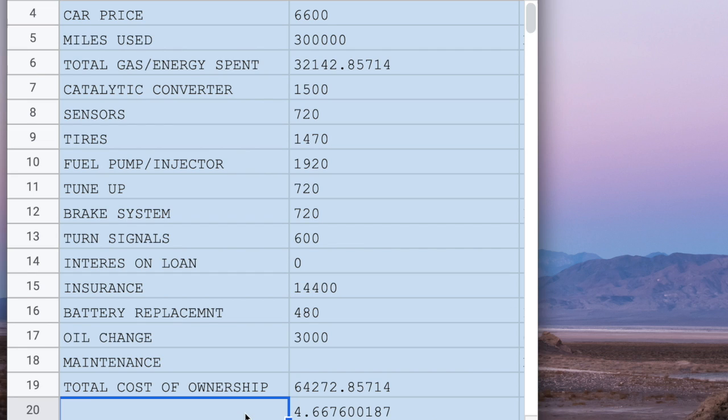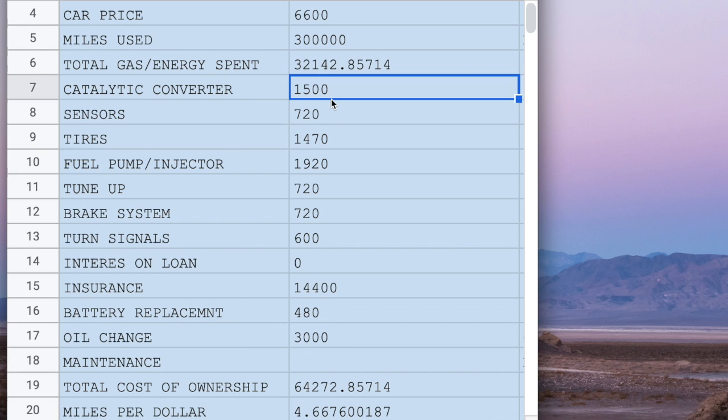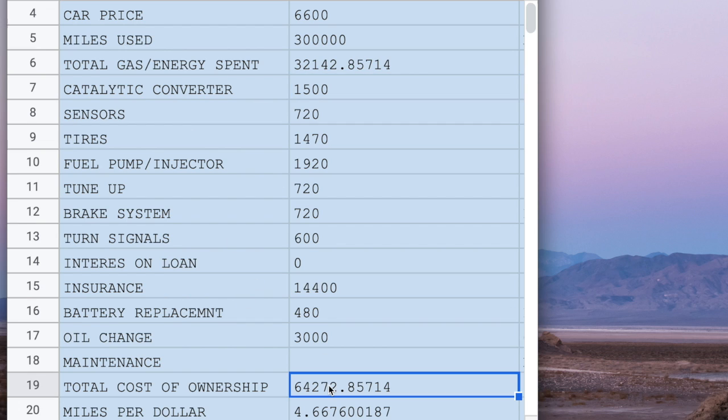4 miles per dollar, sorry, not per hour. Miles per dollar. Okay. We'll just add that to all of them. So this is the total cost. We already went through it for the first Geo. And the total amount is $64,000 for 24 years.